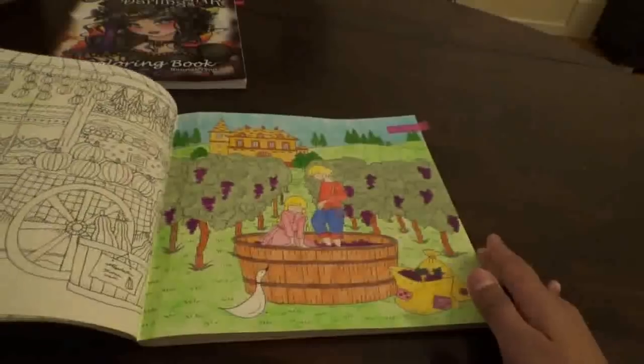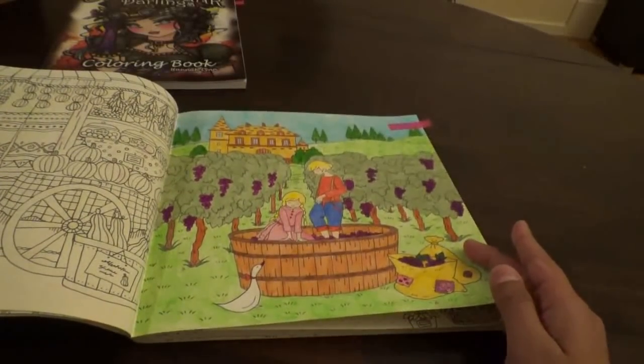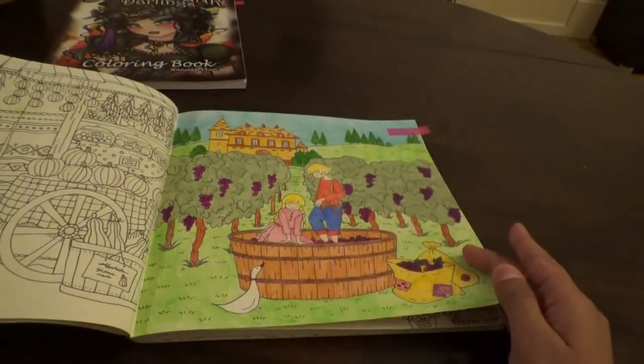And then I used this one too. This was done with my Prismas and my polys. Just so you guys know that I did this one too.